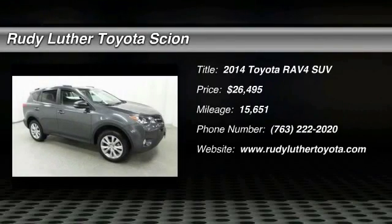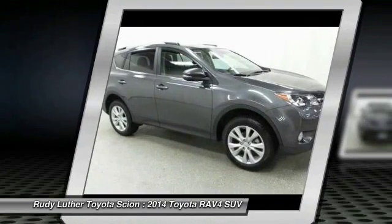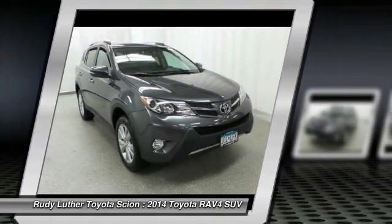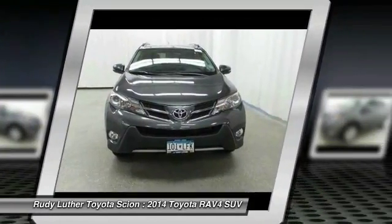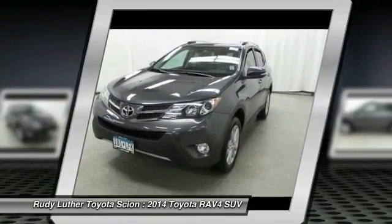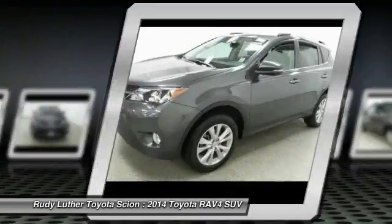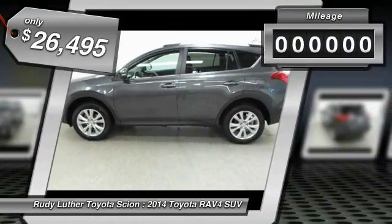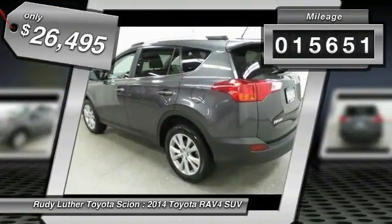2014 RAV4. The RAV4 is one of the most fuel-efficient SUVs in its class. Versatile and efficient, RAV4 mixes the comfort and drivability of a sedan with the benefits of an SUV. This highly evolved, well-packaged crossover SUV lets you have it all and is priced below $30,000. This vehicle has less than 20,000 miles.